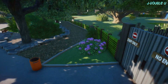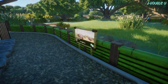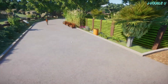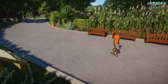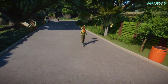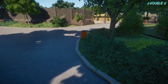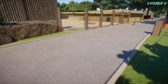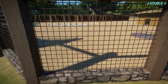So this bit's staying, of course, and I'm keeping the rock boundary in so we can keep this fence nice and low. But then I'm going to swap out some of the panels for some mesh so that you get a bit more viewing opportunities on this main path. And because we now have the Patagonian mara, which will be moving into this habitat that used to house bush dogs, we can do some nice things with this habitat.